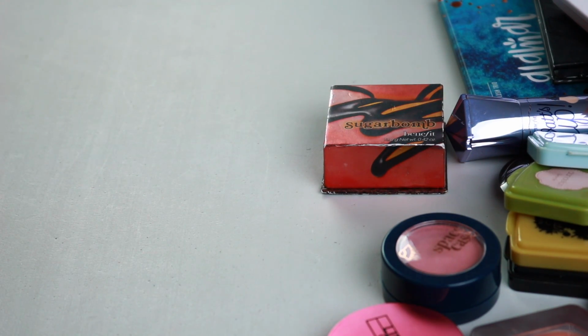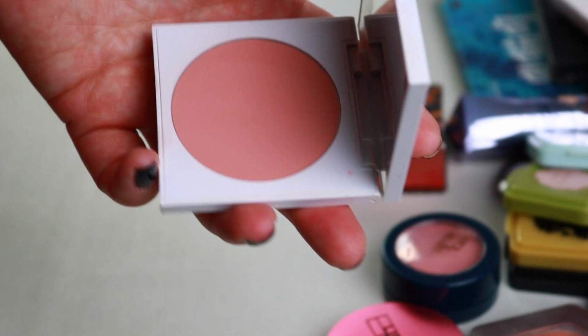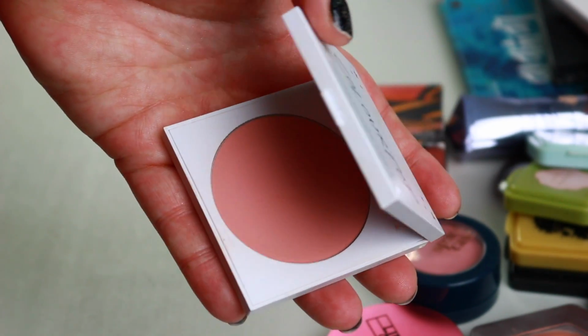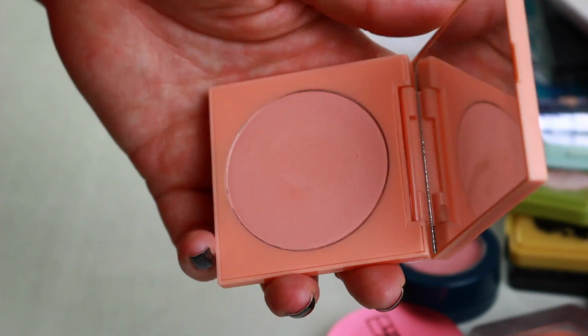Here's a ColourPop one. I don't even know the color of this, but it's this color. ColourPop blushes are kind of hit or miss. I find that they can be a little bit too powdery and just don't have any pigmentation. Same goes for this ColourPop Peach Blush in Frisky Business. This one, I wanted to like it more and it was just not my cup of tea.